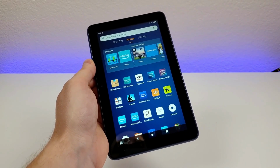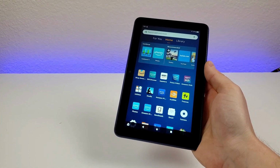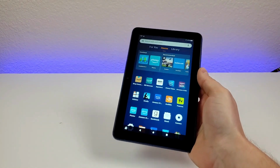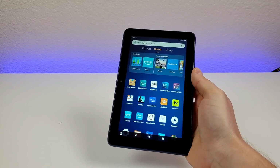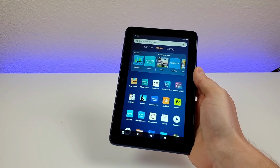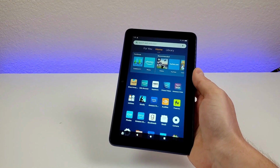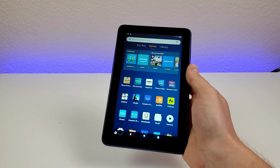But if you want to do anything too advanced, it probably isn't really that great of a choice. Now, I don't know the exact battery capacity of this tablet, but Amazon does advertise it as having up to 11 hours of battery life. And from my experience of using the tablet, that does seem to be the case. So if you want to use this tablet on a long plane ride, assuming that it's under 11 hours, that'll be fine. You won't have to recharge it or anything like that. So in general, I feel like the battery life is pretty good here.